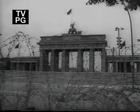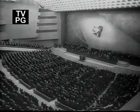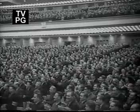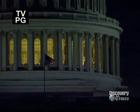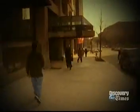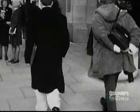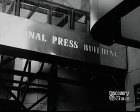Operations involving dead drops, brush passes, and other methods of passing stolen secrets occurred routinely throughout the Cold War in major cities such as Moscow and Washington, D.C. From my own experience, in the old days, I used extensively the National Press Building right in the downtown area. You have to have legitimate reasons to be in a particular public place. The National Press Building was a legitimate place.